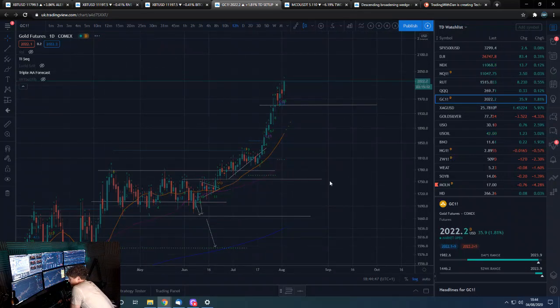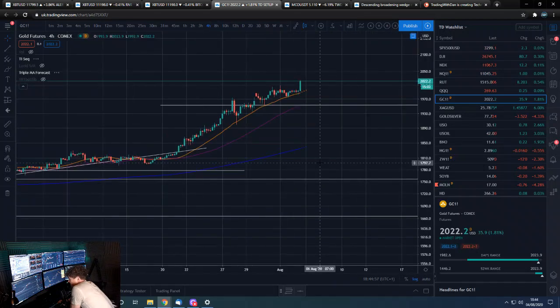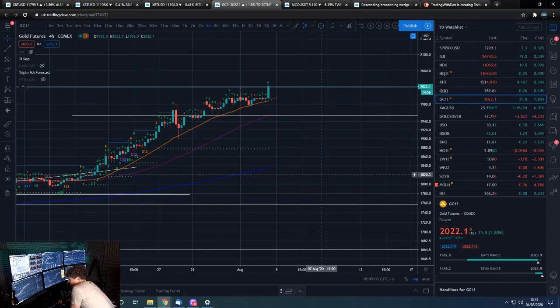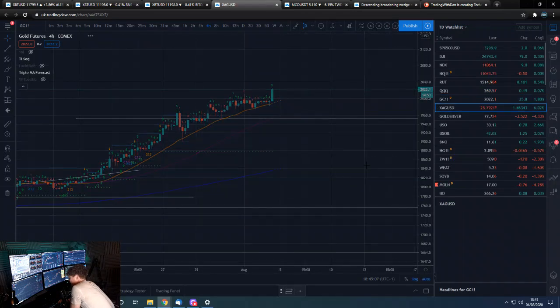Let's go over to the 12-hour. 12-hour TD, roughly the same area, broken back above, and we're just getting a good move here in gold basically. It's just very bullish action. Not really much more we can say.